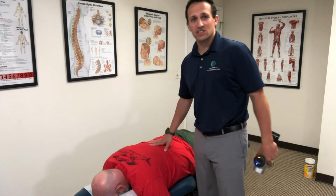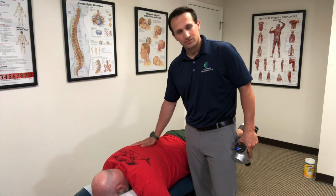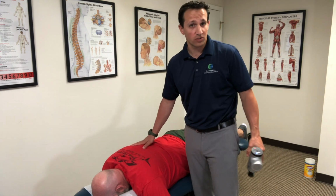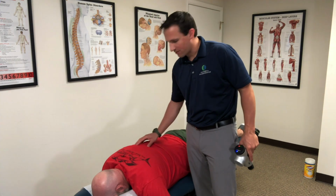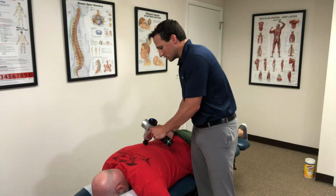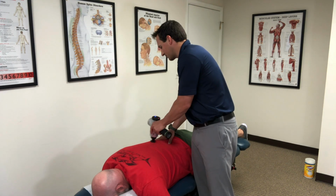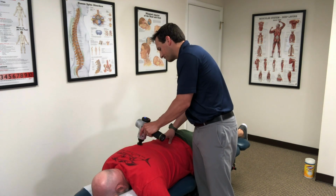So since he's been sitting around a lot lately, kind of at home, doing a lot of work from home, just been having a lot of tightness in this mid back and low back. So I'm just going to use the Hypervolt a little bit, just kind of ease the muscle tension in there, stimulate that area a little bit.